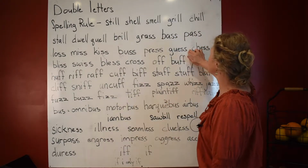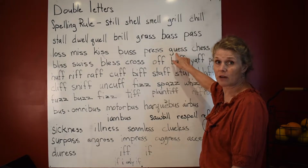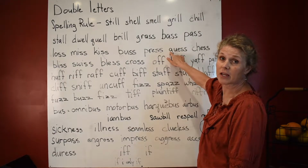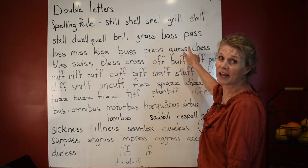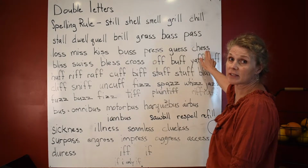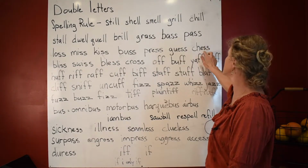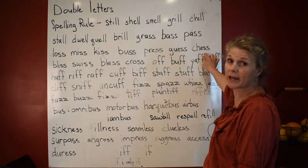Press, guess. Now look at this. You remember the GU? The U is not a vowel in this one because it's there to keep this saying G. So we have guess. If we took that U out, it would say Jess. All right, now we have chess. Look, one vowel, and it's doubling with the S because the S sound with one S, remember, makes the Z sound most of the time. Not always. Not only that, one S is plural.